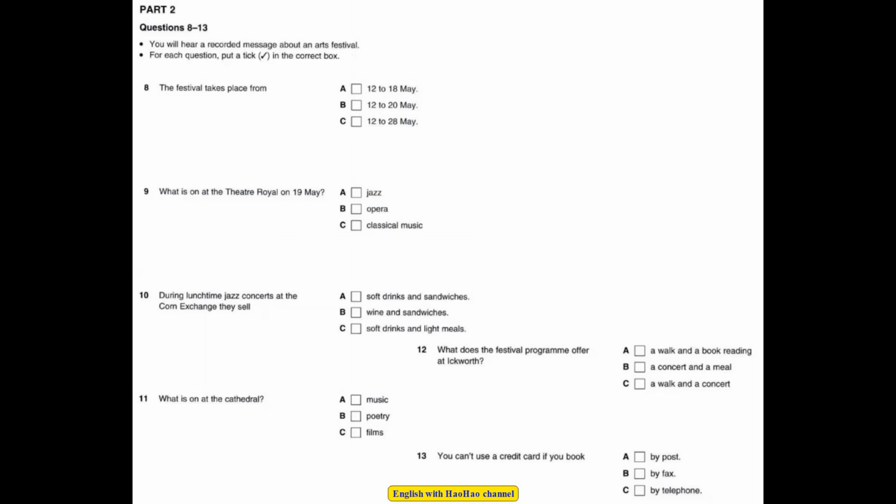Ickworth House, just outside the town, is joining in the festival as usual. There is a guided walk around Ickworth Park on Sunday the 15th, which will last about 2.5 hours. Also, on the 19th of May, we have a special concert of piano music given by Oliver Davis in the beautiful Ickworth Library. The price of tickets includes coffee and biscuits, and you are advised to book early as this is always especially popular.